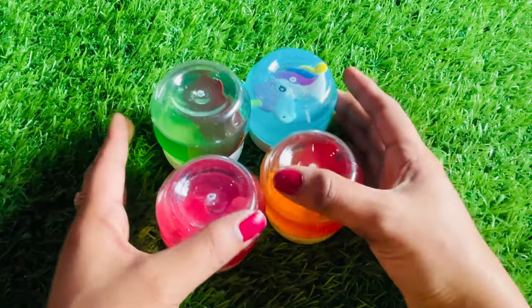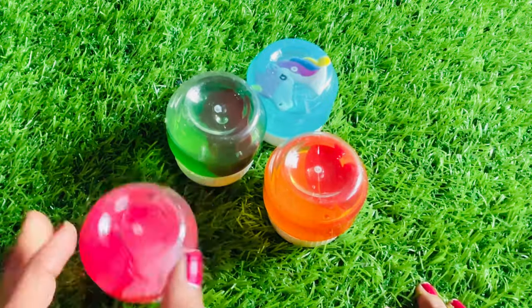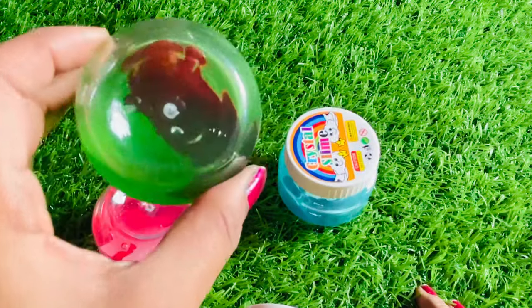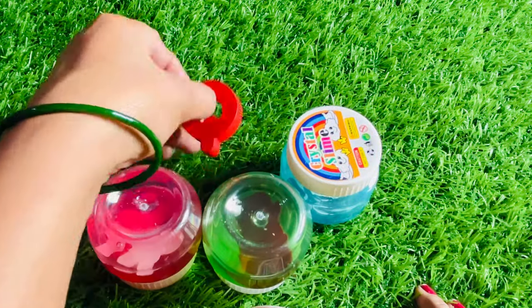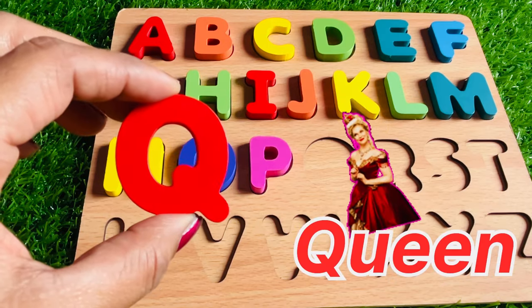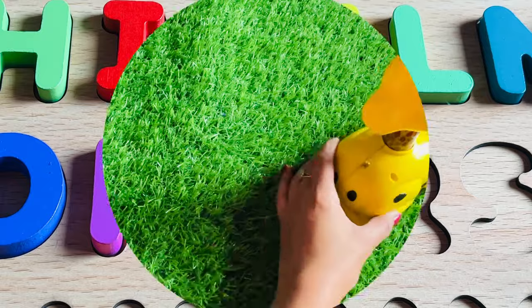Wow, guys, we have colorful slime. It's a red color, an orange color, a sky blue color, a green color slime. Oh, we got our next letter. It's a letter Q. Q is for queen. Last part in Q right here.